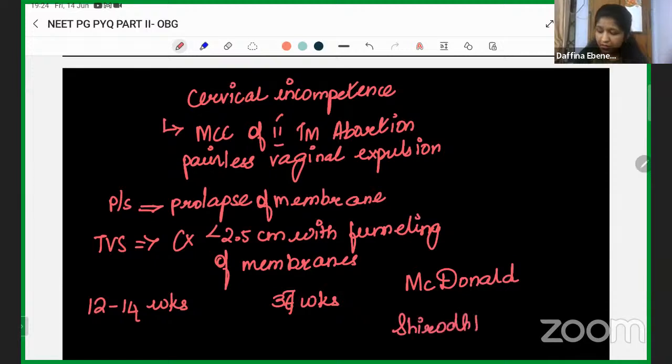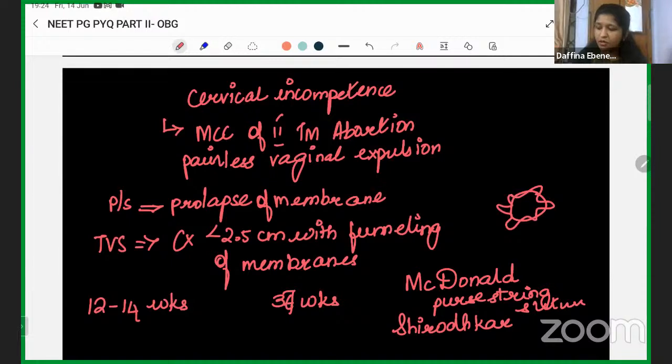So what is used in McDonald? In McDonald, you use something called the purse string suture. So if this is the cervix, you take stitches like this. That is your purse string suture. What is Shirodkar? Shirodkar is where you use the Mersilene tape.